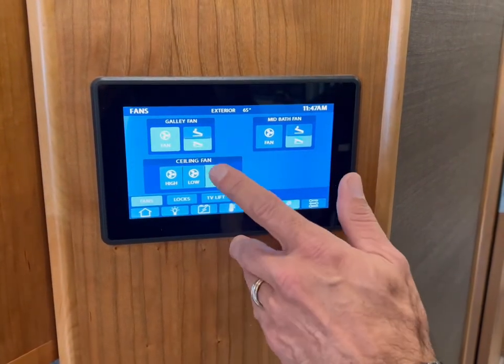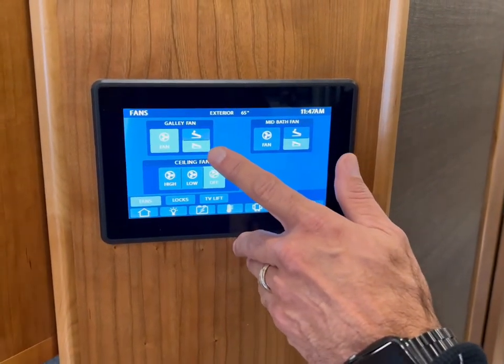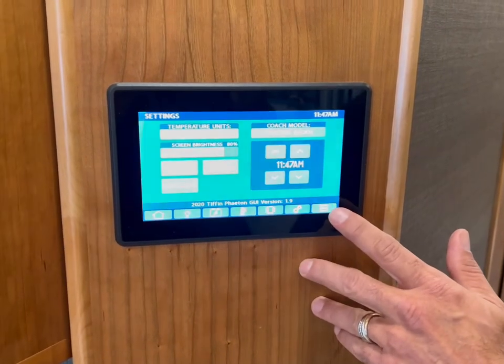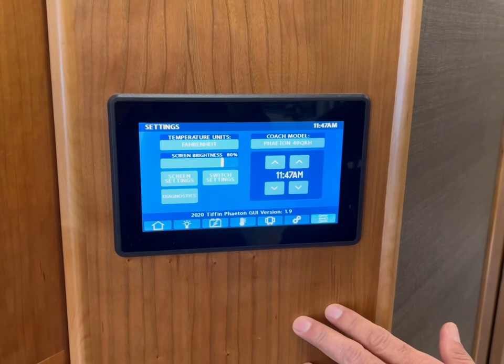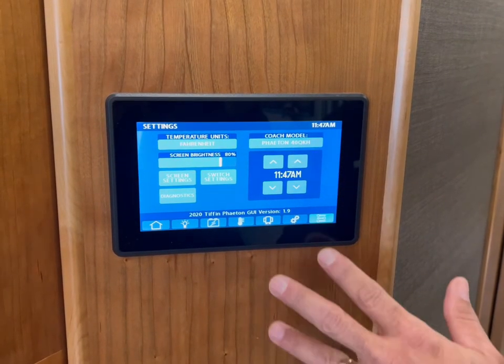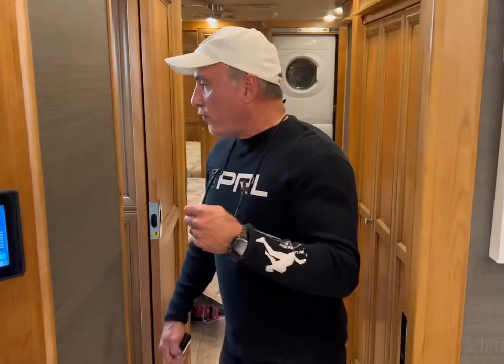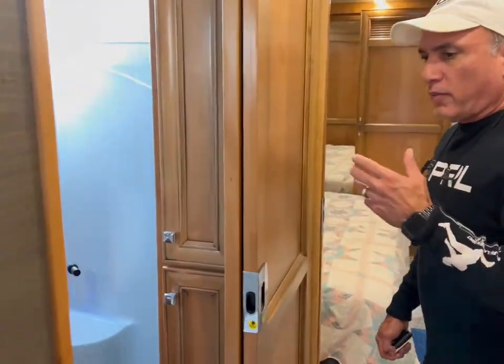Here, you have access to the fans. You got a gallery fan, which is right here, and the bathroom, and the ceiling fans. And lastly, it's just more information of what this entails, and you can set the clock with this option over here.